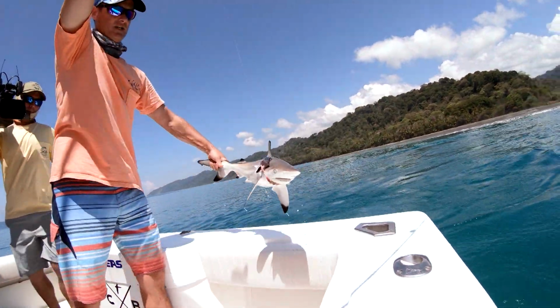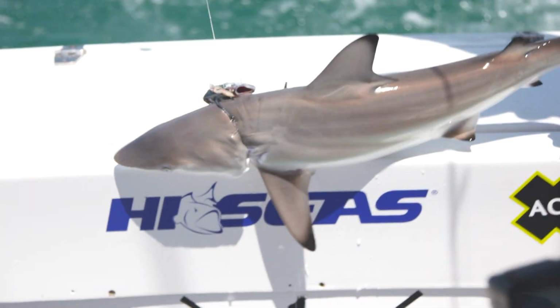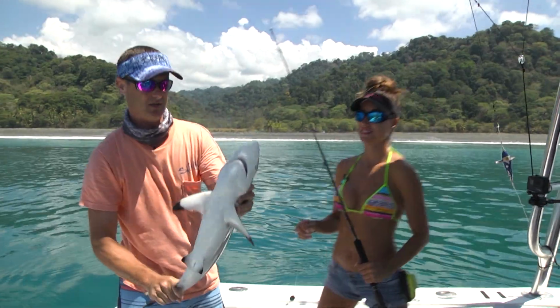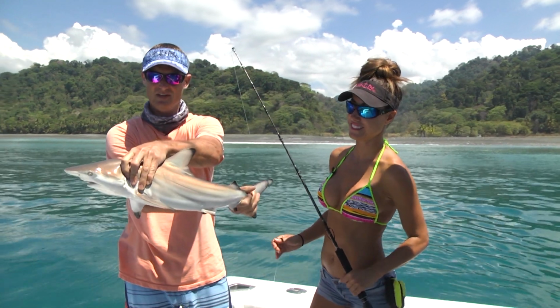Look at that. Didn't even get him in the mouth. You know how hard it is to catch a shark like that? Anybody can catch one in the mouth. Look at this here. There we go. It's a little guy, so I can manhandle him a little bit. Trying to steal our bait. Yeah, there it is. Little black tip.